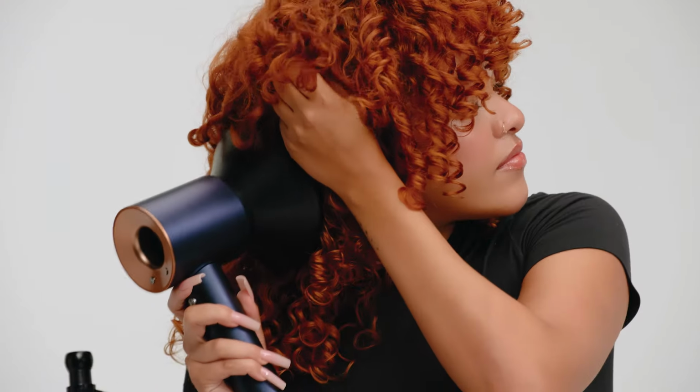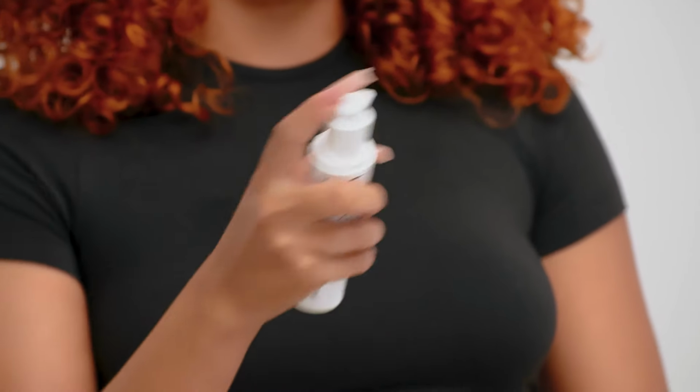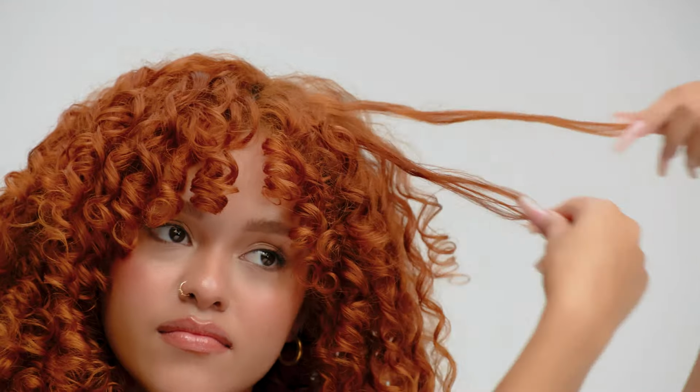Now that I'm done diffusing my hair, I'm gonna go in with Cry Baby Smoothing Serum. Cry Baby was inspired by skincare technology, and it's a serum and oil formula that absorbs in my curls to eliminate frizz. It also softens, adds shine without weighing it down. The other thing that I love about this product is that it enhances the color in my hair, and I just love it.